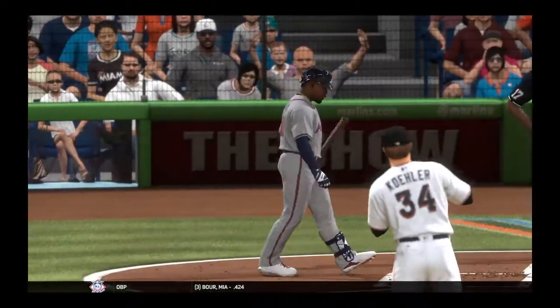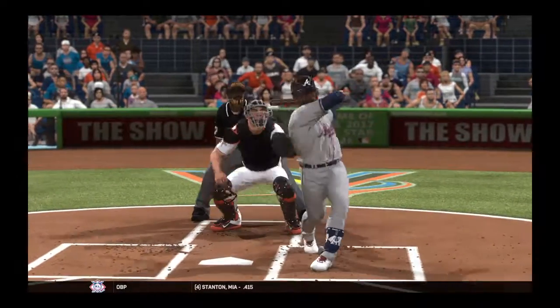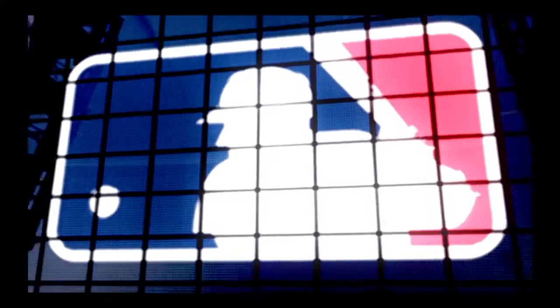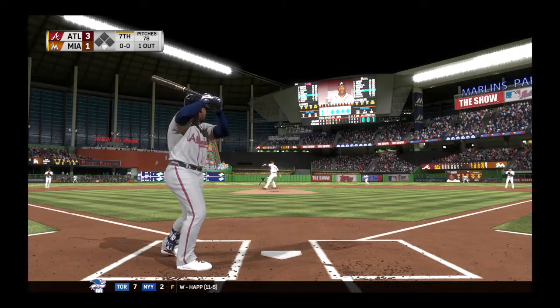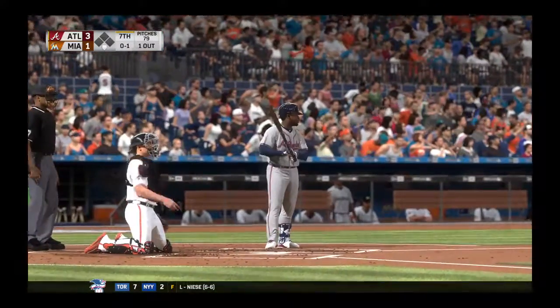Adonis Garcia will stand in again as we flash you back to the middle innings here. This was a big blow, a two-run home run that really got his guys going. Ready with the first pitch. Here it comes. Takes a look at a slider that catches the inside corner.